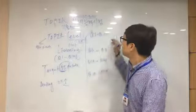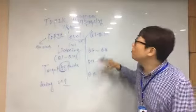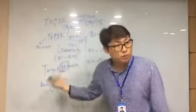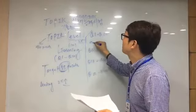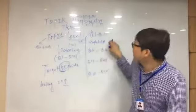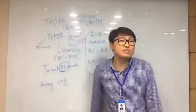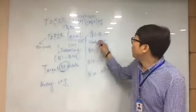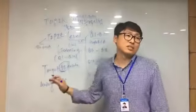Okay. TOPIK level 1 and level 2 have the same questions. But if you get a higher listening point, it's very good for the level 2 approach, right? Question 1 to question 10 are very simple question and answer. You have to get full points, right? When you visit there, you can see more detailed information about your previous test results and test papers.